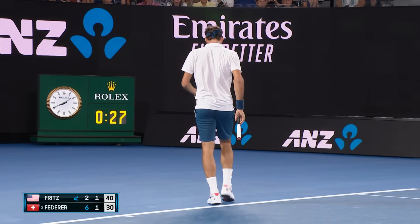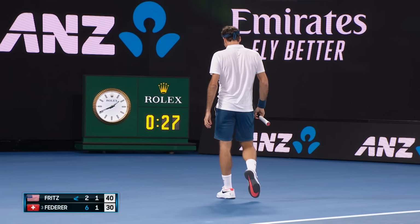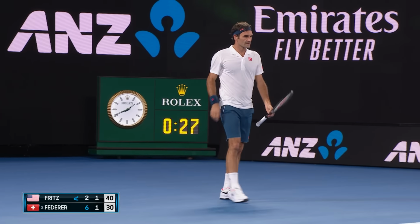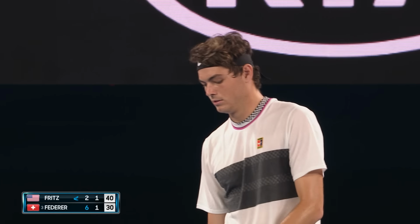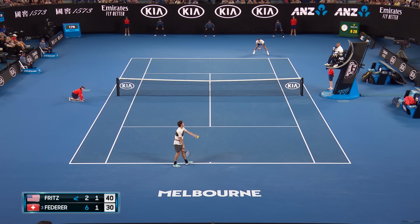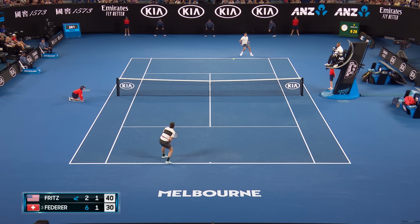The toughest thing, you can see there Roger urging himself as well, so he knows he just wants to keep the foot on the throat. The toughest thing for young players playing these superstars is your level of mental engagement, how at a premium it needs to be every point.